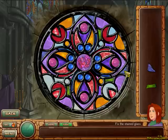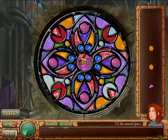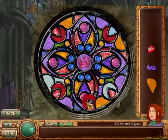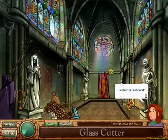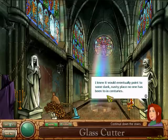Okay, so this is here. This is there. Okay, so this piece goes over here. And is that it? That's it! And the rainbow leads the way to a new area.